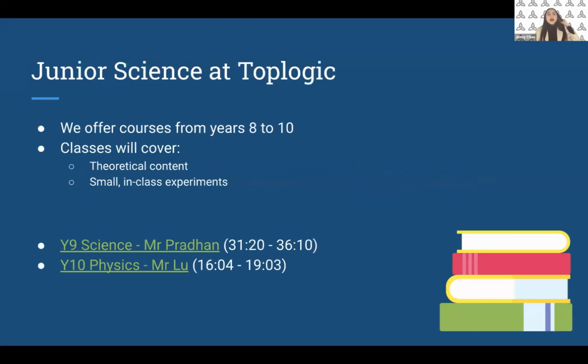So how can we help at Toplogic with this? We actually do offer courses from years 8 to 10 for junior sciences, and these classes will cover theoretical content to cover your base knowledge, and we're also looking to bring in small in-class experiments that will supplement that learning, so hopefully you will get the chance to do some hands-on work as well.